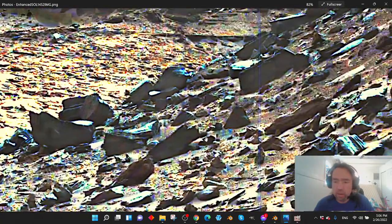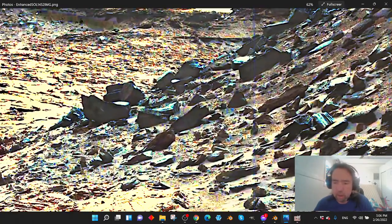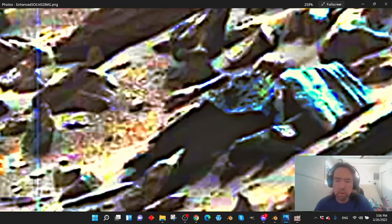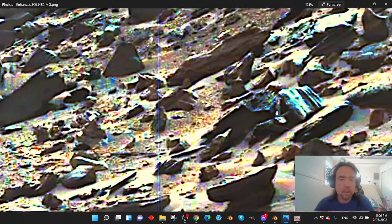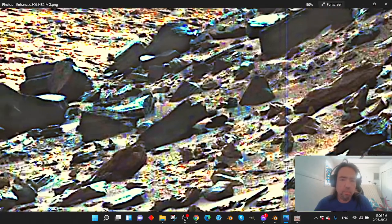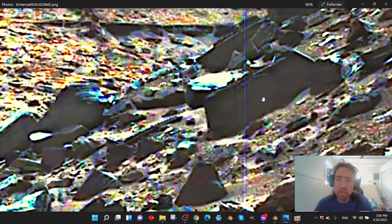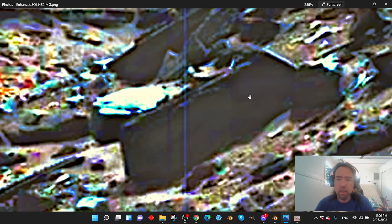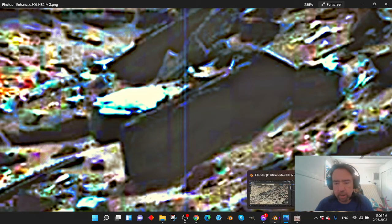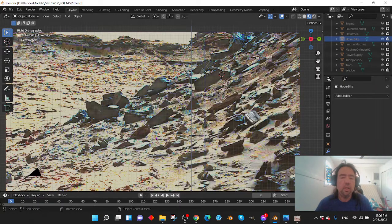I got a couple things modeled, especially over here. This stuff over here is all pretty cool. I still think there's something right here that is not just a rock, but it could be. But this and this definitely isn't. This is the enhanced, yeah, just making sure. Got that done, and then this piece right here is pretty cool. Hopefully I can show you what those look like. Let's go ahead and go into Blender.